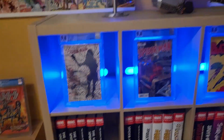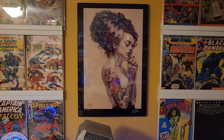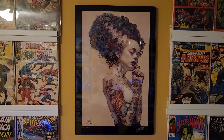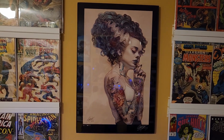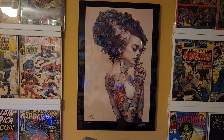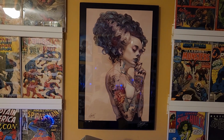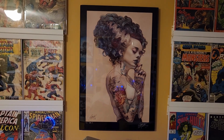I need to take a moment to show you Frankie's Girl, a portrait illustrated by artist Frederick Cooper. I may be biased because Bride of Frankenstein is one of my favorite films, but I mean, come on. Look at this. I'm not even going to say anything. I'm just going to let the art speak for itself.